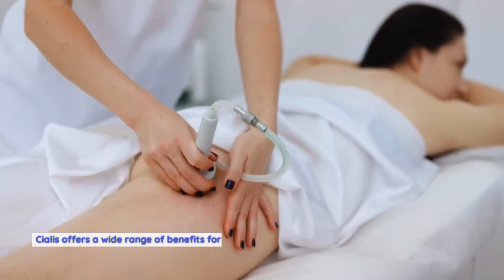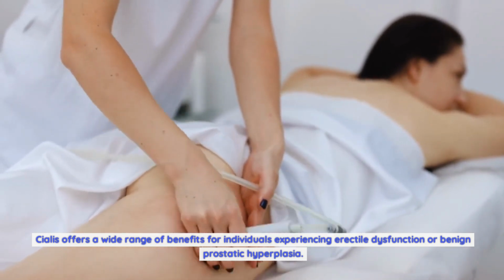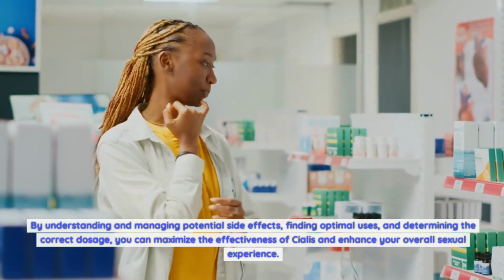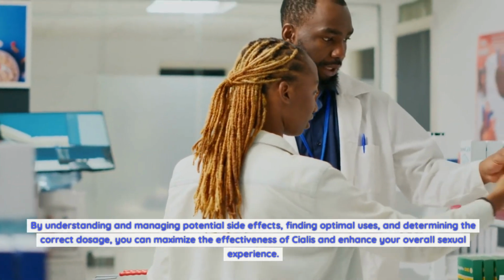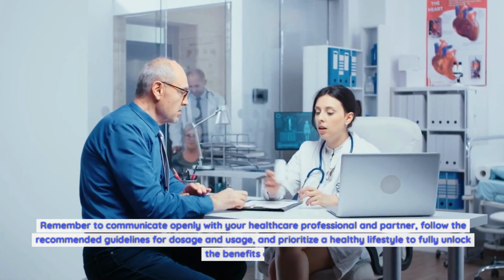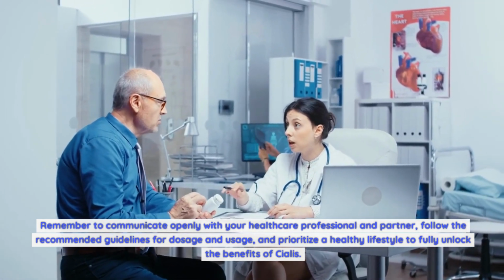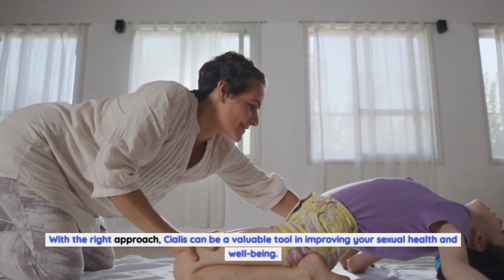Conclusion. Cialis offers a wide range of benefits for individuals experiencing erectile dysfunction or benign prostatic hyperplasia. By understanding and managing potential side effects, finding optimal uses, and determining the correct dosage, you can maximize the effectiveness of Cialis and enhance your overall sexual experience. Remember to communicate openly with your healthcare professional and partner, follow the recommended guidelines for dosage and usage, and prioritize a healthy lifestyle to fully unlock the benefits of Cialis. With the right approach, Cialis can be a valuable tool in improving your sexual health and well-being.